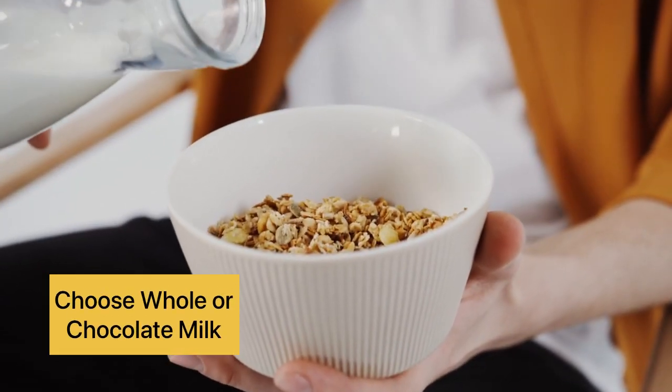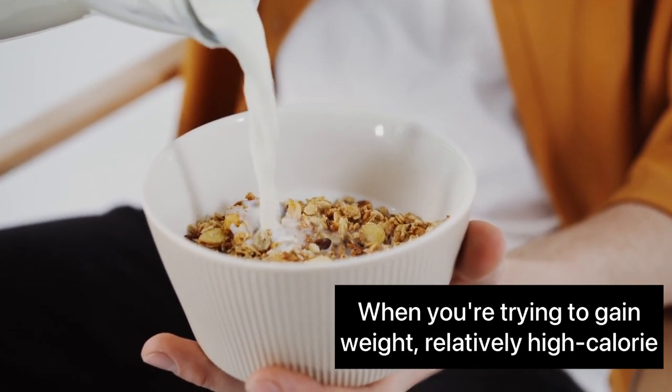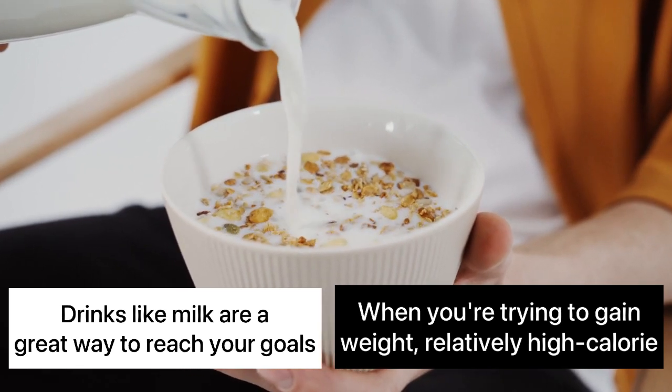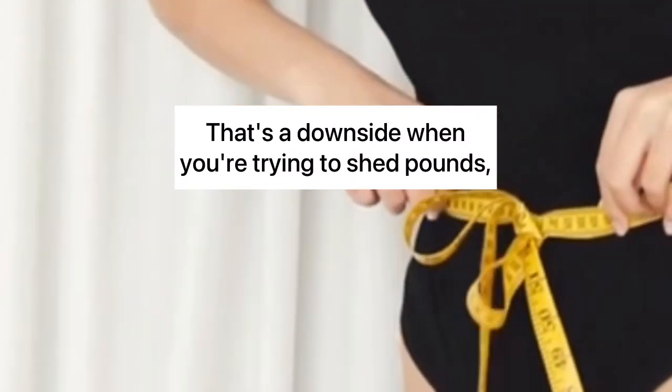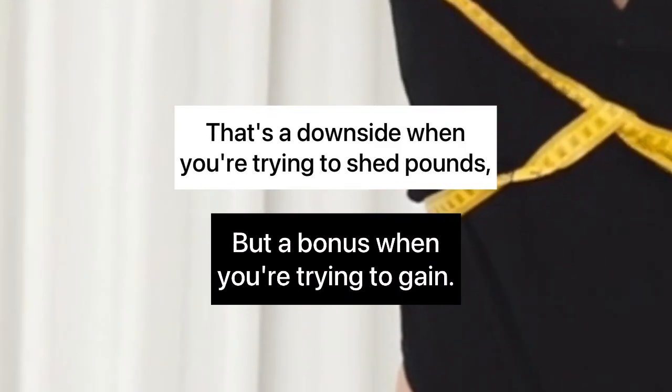Choose whole or chocolate milk. When you're trying to gain weight, relatively high-calorie drinks like milk are a great way to reach your goals. Sugary beverages, like chocolate milk, don't trigger feelings of fullness. That's a downside when you're trying to shed pounds, but a bonus when you're trying to gain.